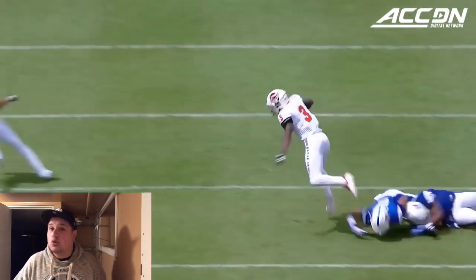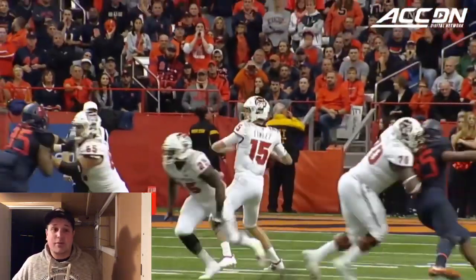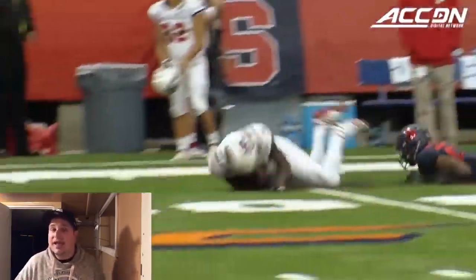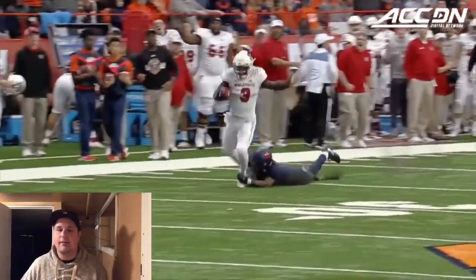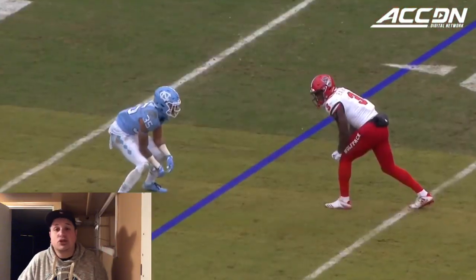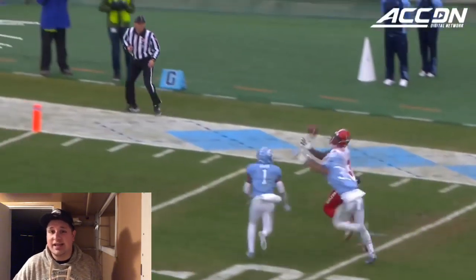His route running is so great, and that's where draft analysts are turning their heads, and scouts are turning their heads and saying, "Wow, this guy is so good with finding open space." This is a guy that could find the open space in the defense, and he does it all the time. You can put him in press coverage. I mean, it doesn't matter what defenses do to him. He still makes catches. He still finds a way to make a catch and get yards.